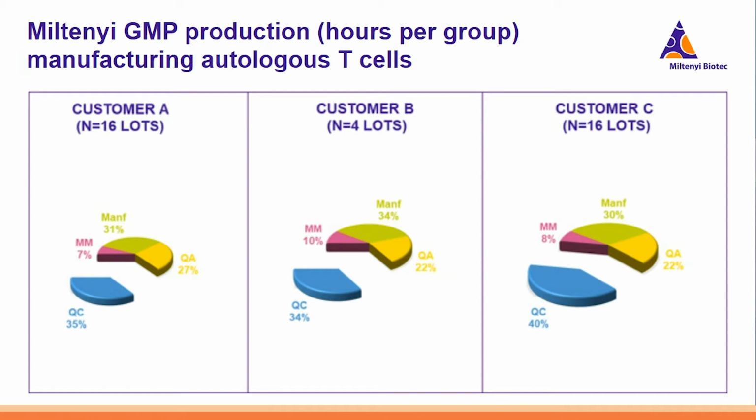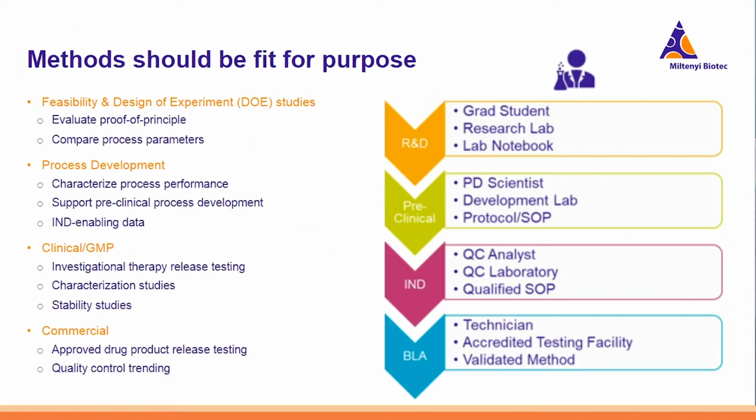The key point to consider is that the fit for purpose changes throughout the development cycle. In the early phase, we're looking at feasibility, design studies, small scale, process parameters, and proof of principle. This is used in assets developing in R&D in the lab. It could be in academic settings by grad students, in a lab book, not very detailed. But as we mature, we want to characterize this process performance. In some cases, we want to produce data that is IND enabling.